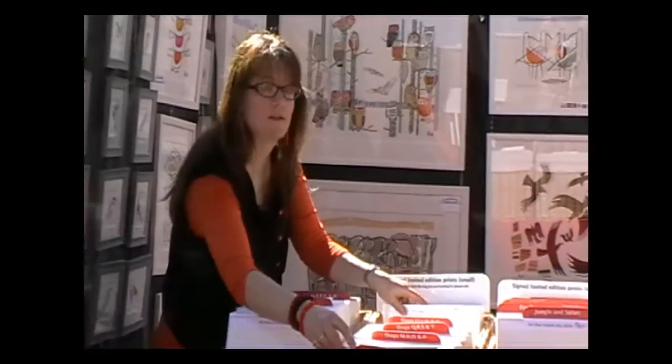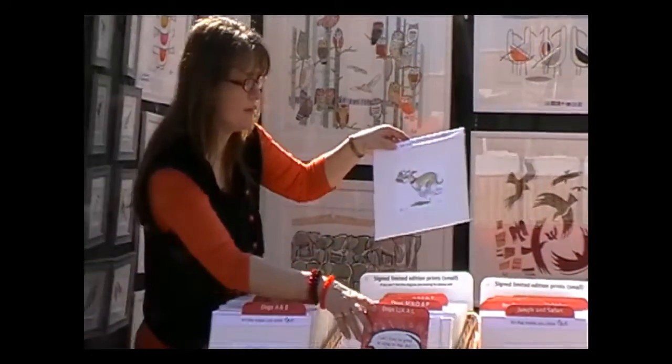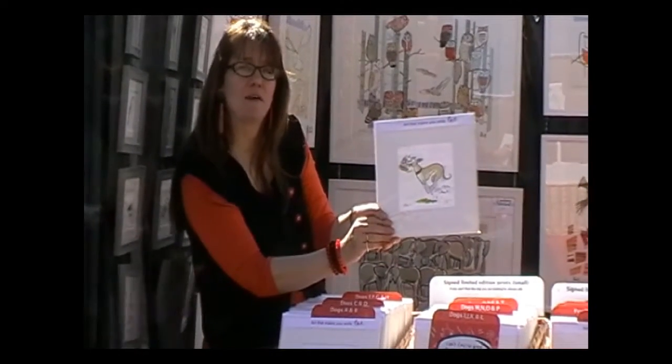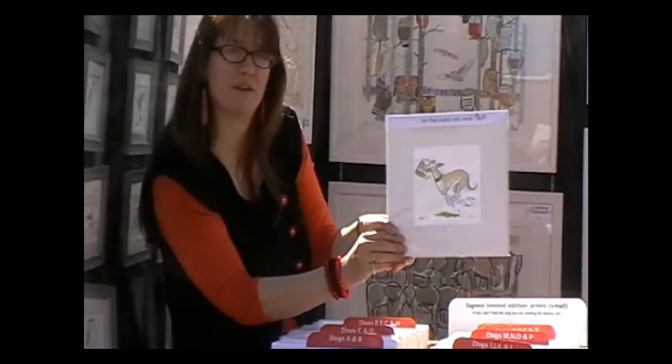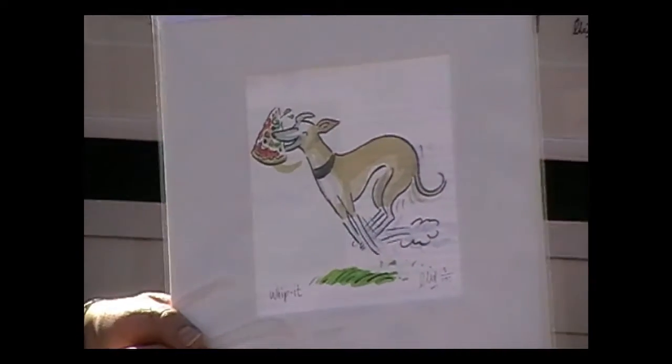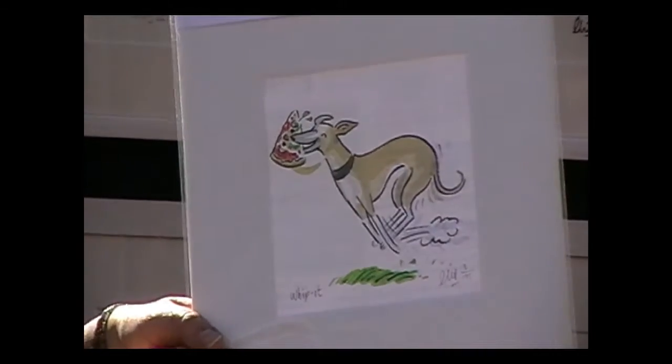Whippets are always really popular, and again, we've been asked time and time again to do new colours. So he's done about four new Whippets. This one's been the most popular so far, the tan or fawn coloured Whippet whipping away a pizza. It's just called Whippet.